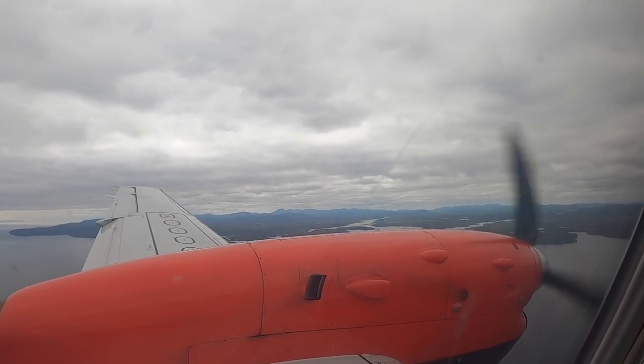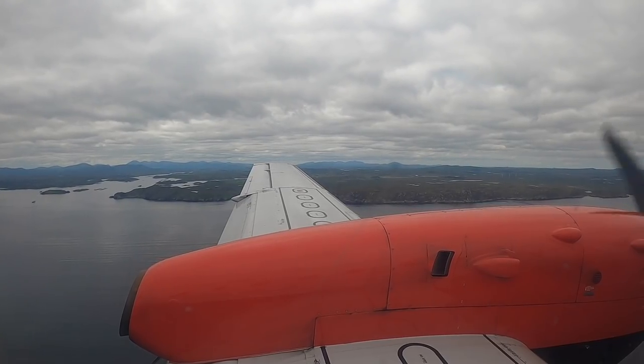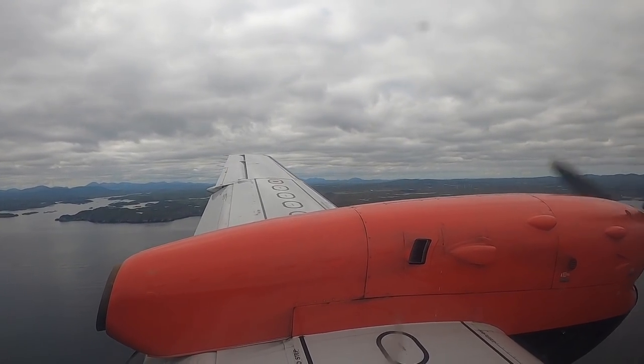About half an hour in, I was getting my first ever view of Lewis and Harris, and I'll leave you now to experience the approach and that silky smooth Saab landing for yourself.